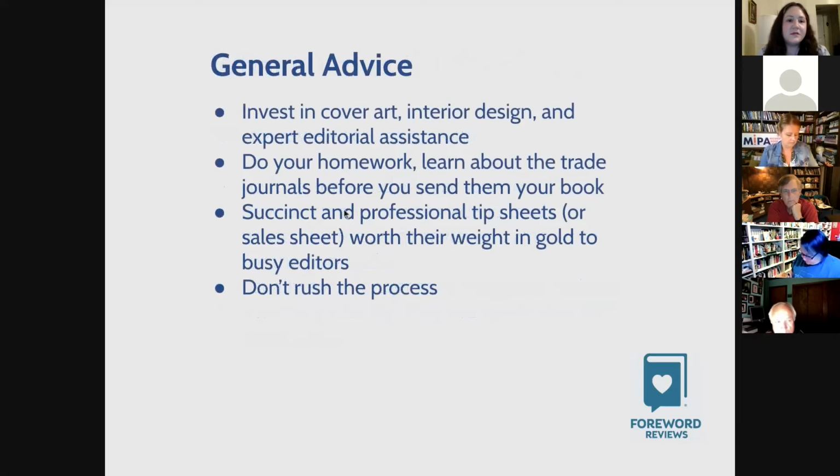Okay, so this is a little bit of a summary. It's just general advice. It's good advice for any magazine that you're going to submit to. Invest in cover art, think about interior design, think about packaging, think about making a good first impression. It matters as much as we wish it didn't. It does. Get the help of every expert you can. Make sure that your book is in pretty perfect format before you get it to us. Nothing should be perfect. Perfect is sanitary.